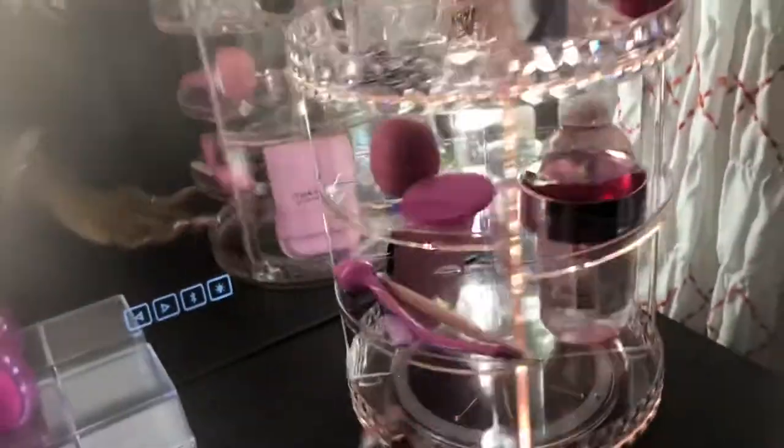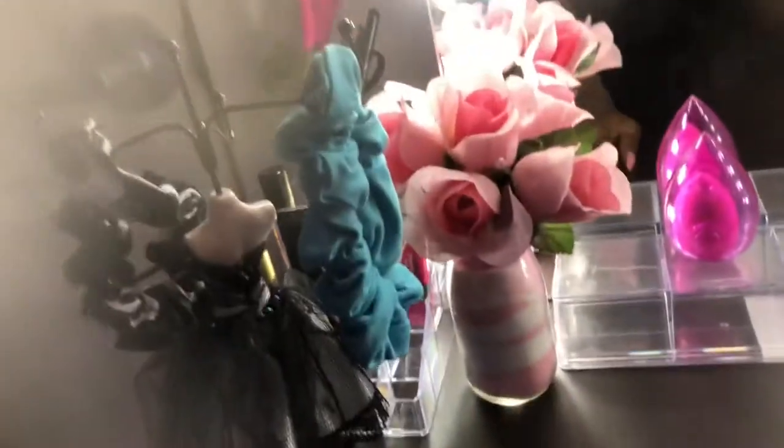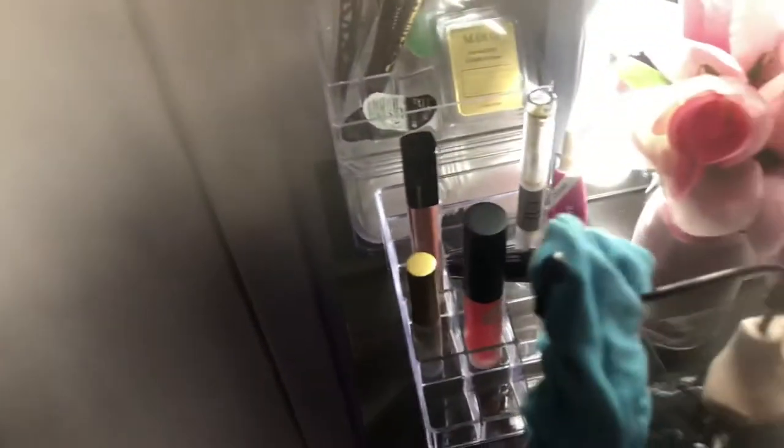So here is all of my everyday stuff: contact solution, hand sanitizer, nail stuff, face stuff, contacts. And I don't really wear too much makeup, so this is all I have. Some makeup brushes, concealer, and eyebrow stuff, nail stuff, beauty blender. She's backward. And over here, contacts, lip gloss, eyeliner, eyelash glue, and just some lip liner and extra stuff.